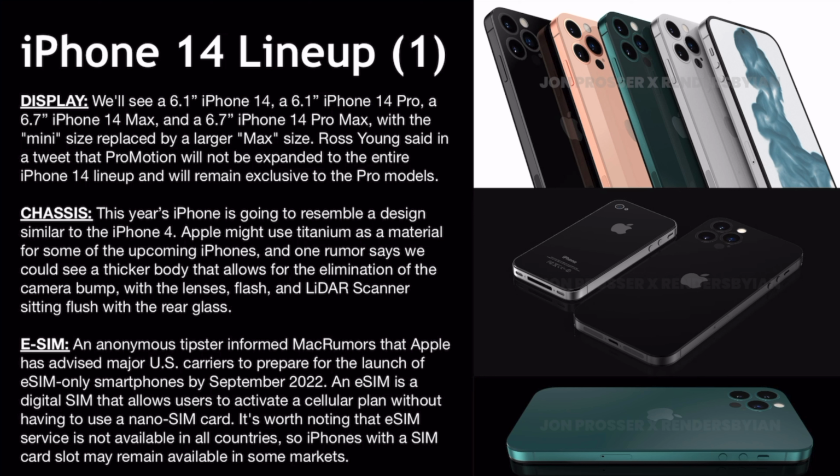Ross Young also said that ProMotion will not be expanded to the entire iPhone 14 lineup and will remain exclusive to Pro models. Previous to this rumor, it was expected that ProMotion was going to go to the whole lineup, but now they're saying it will not, which makes more sense.